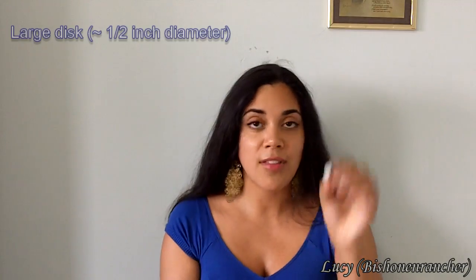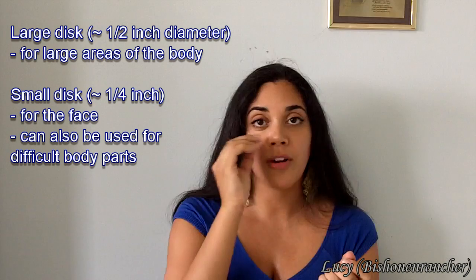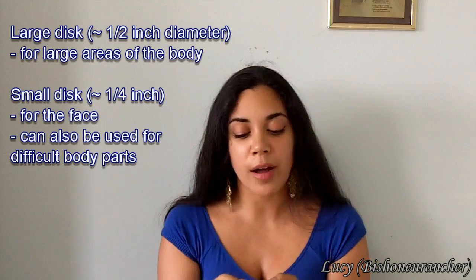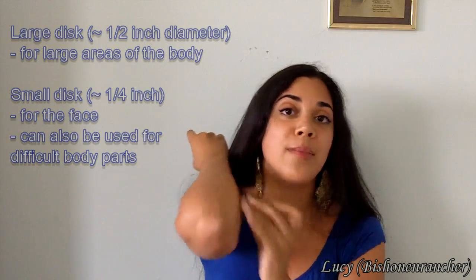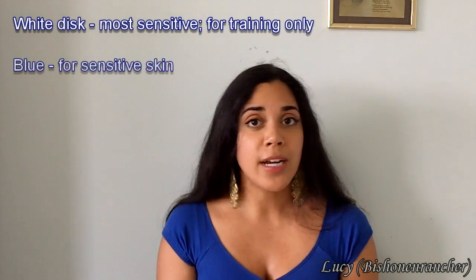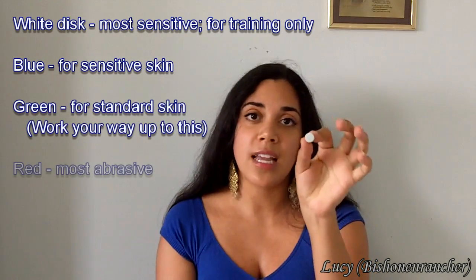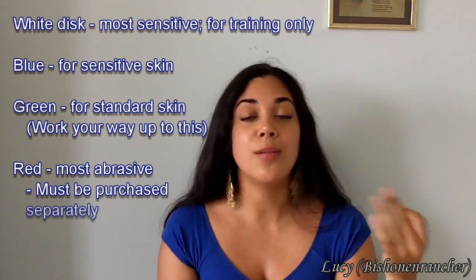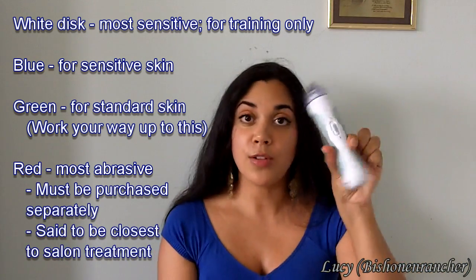There are several different types of discs that come in this kit. So you have the large ones, which are for parts of your body, and then you have small ones that are for your face and little nooks and crannies on your body. I tend to not do any parts of my body except for my knees and my elbows, really. You also have a white training disc. You have the blue disc, which is for sensitive skin, the green disc, which is standard, and there also is a red disc that you can buy separately for the more advanced people who can use this sort of thing.